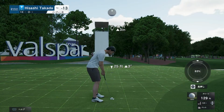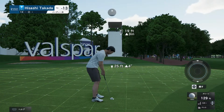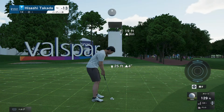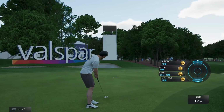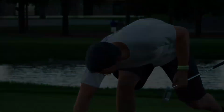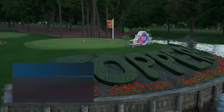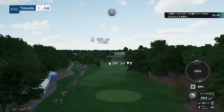19 feet to the cup. I like the pace on this putt. Starting to work its way towards the cup. Oh, you beauty. And our leader is now out by 3 shots as we head to the next.